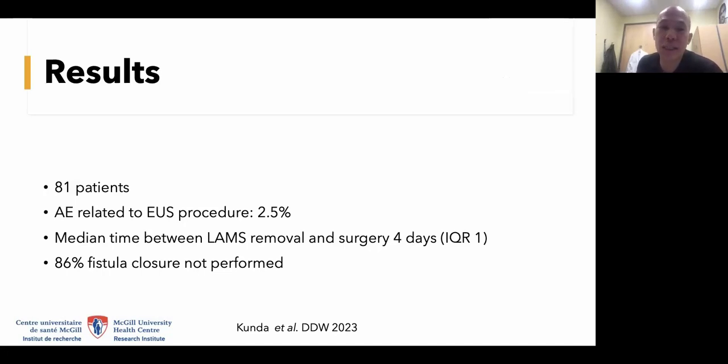It was 81 consecutive patients who underwent EUS-guided gallbladder drainage followed by a cholecystectomy. The adverse event rate of the EUS procedures was 2.5%. They removed the lumen-opposing stent a median of 4 days before the surgery, and only 86% of patients had a fistula closure during the surgery.